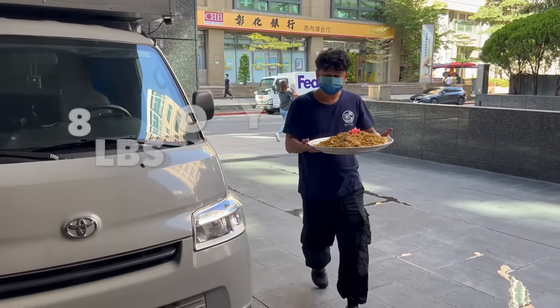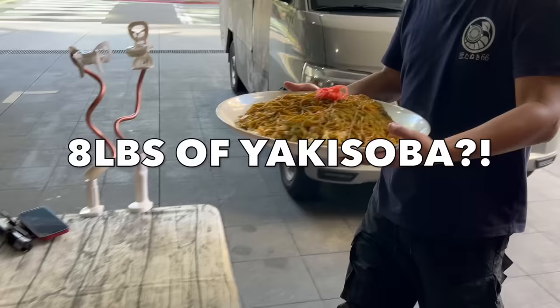Welcome to the Yakisoba Challenge here at the... Wow, look at that. That looks good. This is the Tanuki food truck in Taiwan.